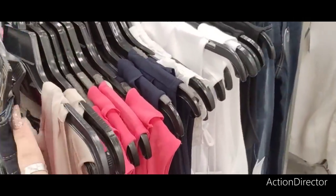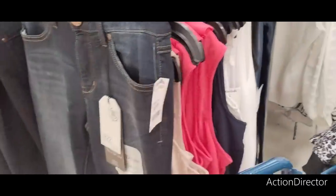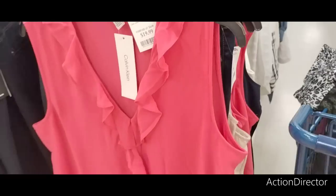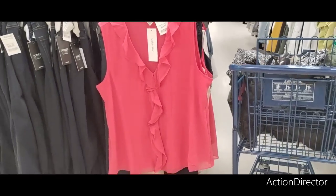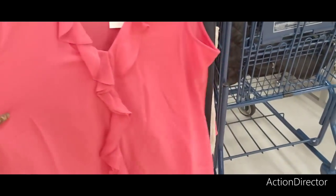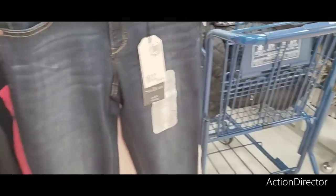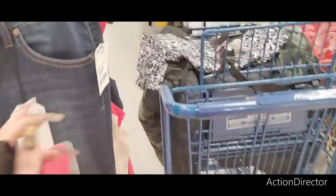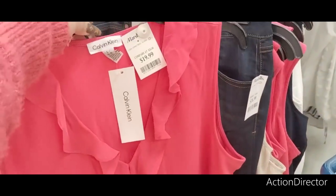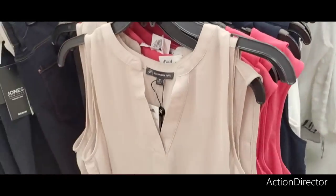Alright, I want to show you guys these beautiful Calvin Klein blouses. And they go extra small to large. Like Calvin Klein runs big. Now look how pretty that is. And this is like a big large chiffon-y. Really, really nice. $19.99 against dark jeans. Super cute. $18.22 slim. $16.99 for the jeans. I like that type of look. I think that's really cute. You can wear it with some cute flats or dress it up with a cute pair of heels.